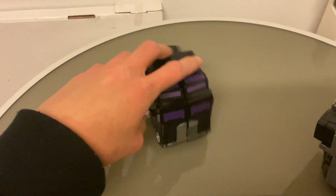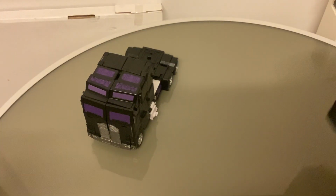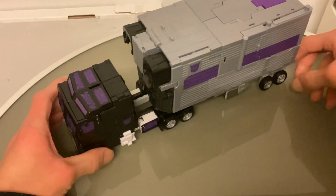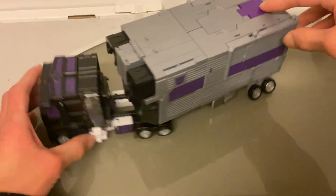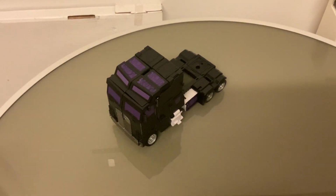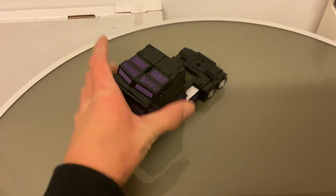It's a fantastic truck mode. I love it. It's great, and I was just blown away. I was blown away on Christmas Day when I opened this. It is such an amazing figure. Again, spoilers. I already like this figure a lot. It's my personal favourite from last year.